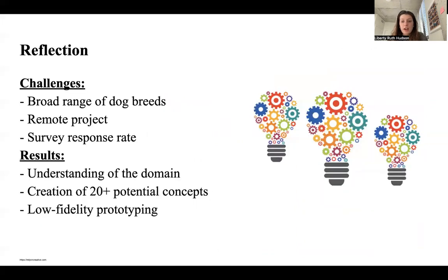So in reflection, it was very challenging to develop a solution for a broad range of dog breeds. Anything from a Chihuahua to a Great Dane was a little bit ambitious, just because of the adjustability aspect. It was also challenging to be in a remote project, because it made it hard to interact with people and get out there, especially when I was doing this in France, which is not my native language. So it was challenging to interview people. And then, as always with any project, it's hard to find people to respond to surveys and give accurate and representative information. But in the end, I got a really great understanding of the domain and all of the challenges associated with it.